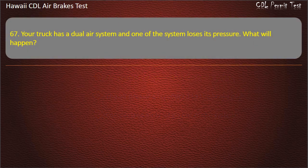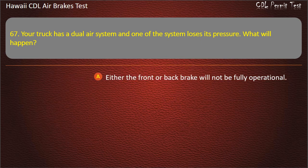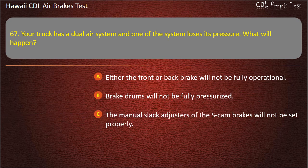Question 67. Your truck has a dual air system and one of the systems loses its pressure. What will happen? Either the front or back brake will not be fully operational. Brake drums will not be fully pressurized. The manual slack adjusters of the S-cam brakes will not be set properly. Answer. Either the front or back brake will not be fully operational.